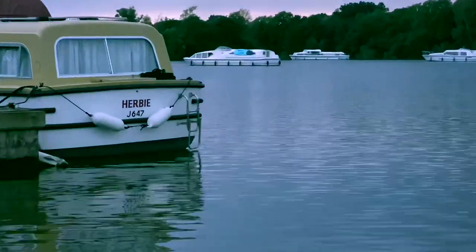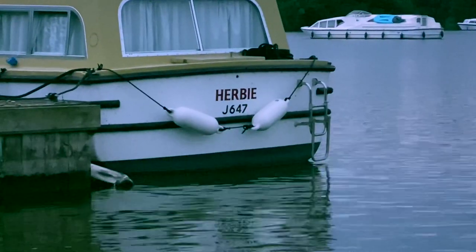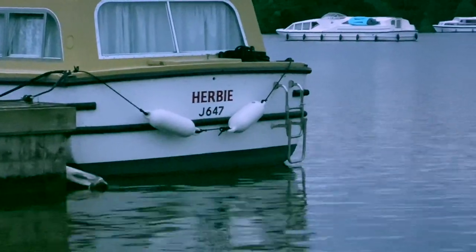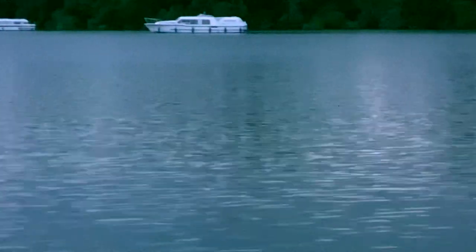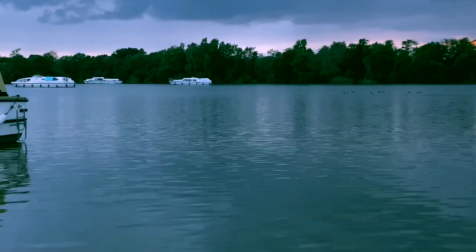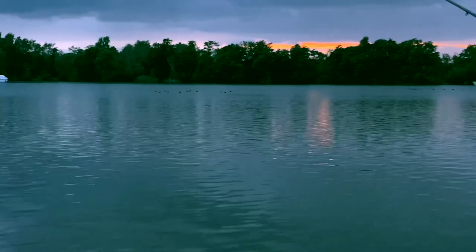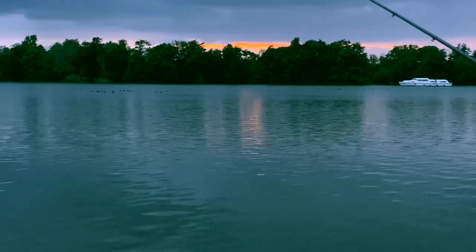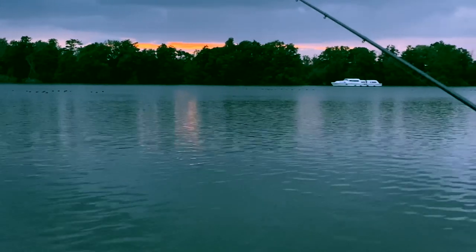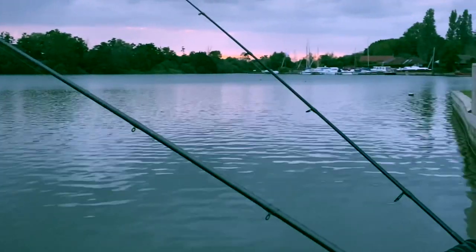That boat over there is called Herbie. It's pretty quiet on here now. There's a couple of boats out there. Sun's gone down. Tiny bit left this side. That was some really nice skies tonight though. There's a boat out there, dropped its anchor. And then you've got all the sailing boats down the other end there.